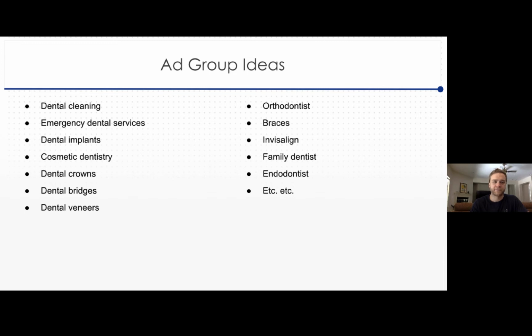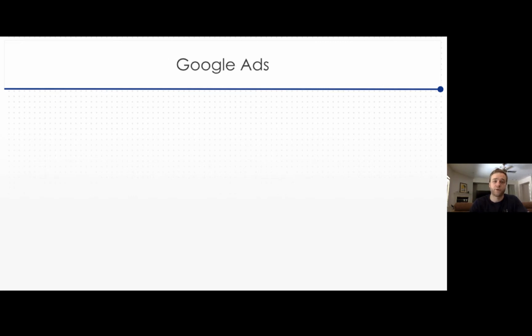Here's some ad group ideas. So if you offer dental cleaning, you want an ad group about dental cleaning. If you offer cosmetic dentistry, you want a specific ad group about cosmetic dentistry. It's really one for each of the services you provide. It's really that simple, but it's important to do.